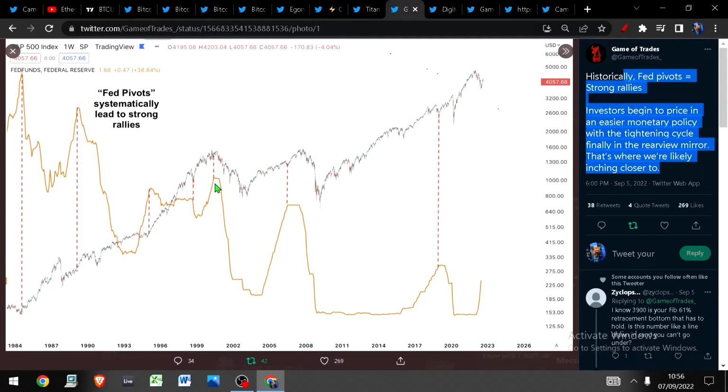And so you can see here, whenever the Fed pivots, we get a rally. Whenever the Fed pivots, we get a big rally, and then we get the Fed pivot, big rally, and then we get the Fed pivot. So are we approaching the level in which the Fed can pivot? Well, of course, again, it all comes down to the CPI print. If the CPI print is lower than before, it will give the Fed a lot more breathing room.